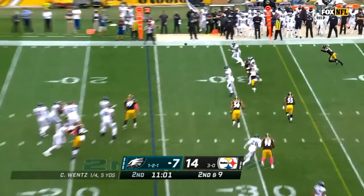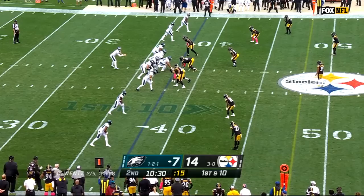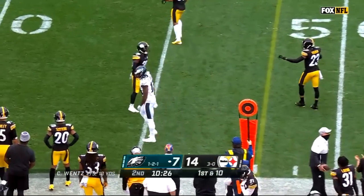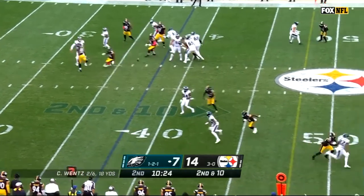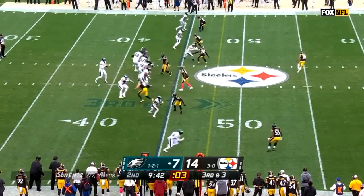Empty backfield as Wentz throws to the outside, and the catch is made by one of the heroes from last Sunday night. Sanders slot to the left. Empty backfield once again on first down. Wentz once again. A chip on his shoulder. Second and 10. Wentz complete. It's Fulgham. So he's third down and 3.